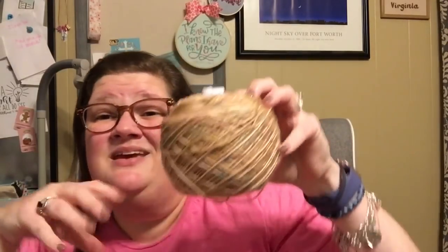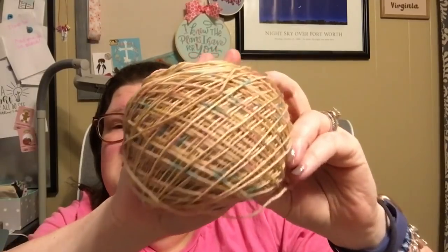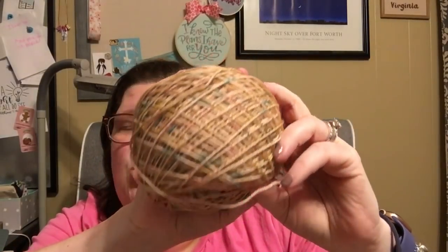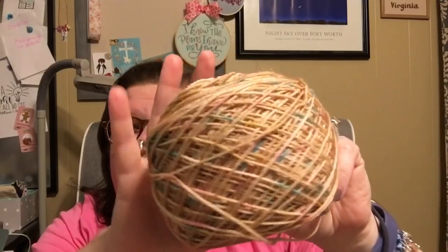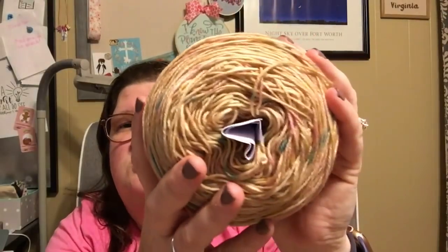I already had a yarn swift and a ball winder, like the Knit Picks one, and I have just an inexpensive swift off of Amazon. I'll link the one below. You can get a Knit Picks ball winder off of Amazon as well. And this is in Mucky Pup, and it's really pretty. It's tan cream with then blues and pinks and yellows and golds smattered throughout. So it's really pretty. So I have two hanks of this.